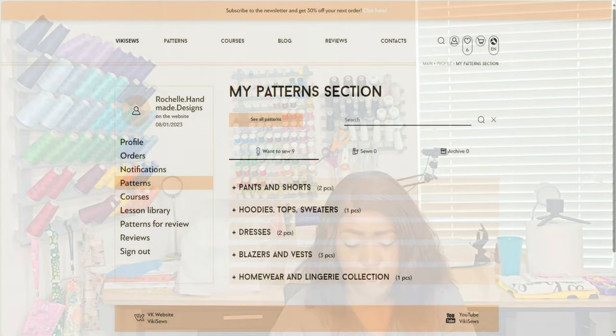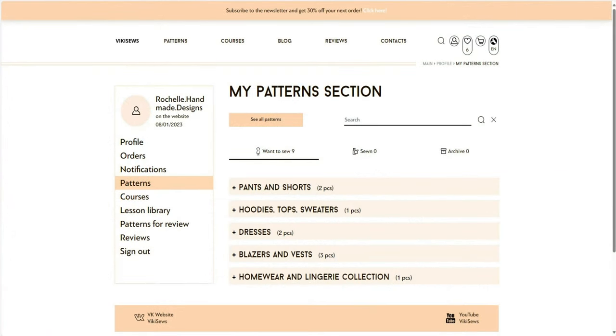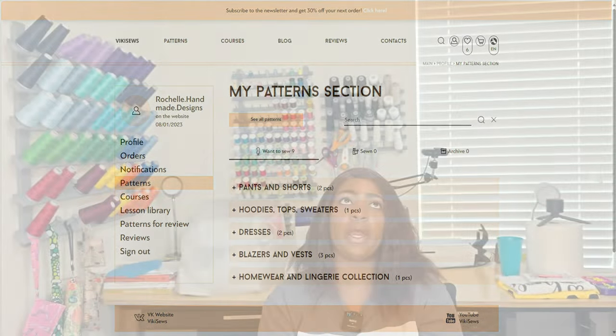All right, so I picked up 9 patterns. For this one, I picked up 2 pairs of pants or shorts, more like shorts. I picked up 1 top. I also picked up 2 dresses. I picked up 3 blazers, and then I picked up kind of like 1 lingerie homewear type shorts or whatnot. So I'm gonna put the patterns that I picked up on the screen so you're able to see that as well. But first, let's talk about the Ruth shorts.